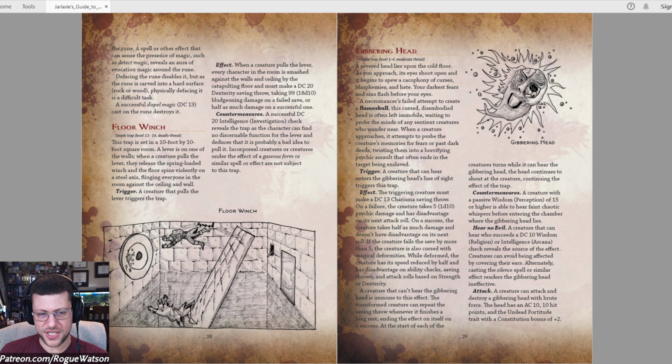The ones that were interesting, this floor wench, which literally knocks people around, has some questionable balancing. It has a DC 20 Dex saving throw and deals 18d10 bludgeoning damage. Now, come on, even if you've got a trap that you want to scale for like tier 3 and tier 4, you have to assume, unless you've got like spikes on the walls that come out, like, you've got to balance that out a little bit better.